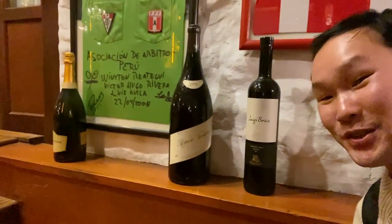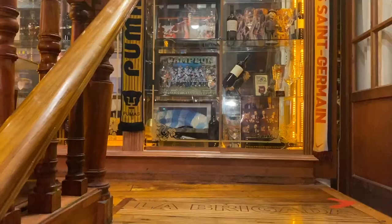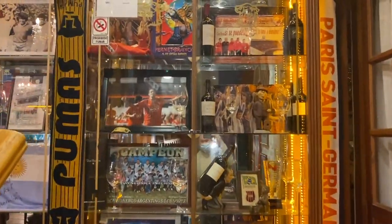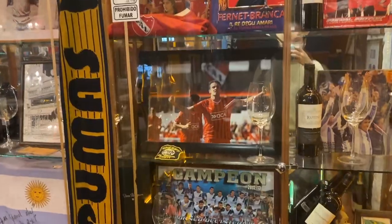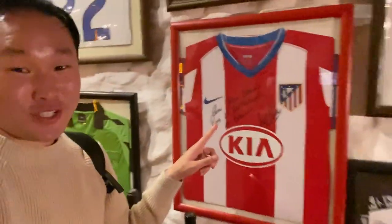You know they're serious wine drinkers when the bottles are this big. We're talking wall to wall to wall. Jersey sign, flags, trophy case, everything.